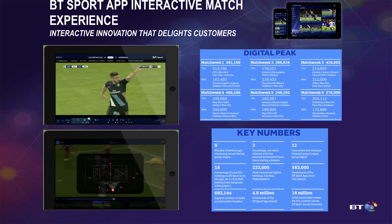The next thing that we wanted to do was bring an interactive sport app, and hopefully many of you have seen it. About 4.8 million customers have downloaded it. And the app gives you, as you can see just on the left-hand side, this fantastic opportunity to never miss an event in a game, which is really important when you've got concurrent games ongoing. And the ability to go backwards in time and watch a penalty again, or a goal, or a yellow card, or a red card.